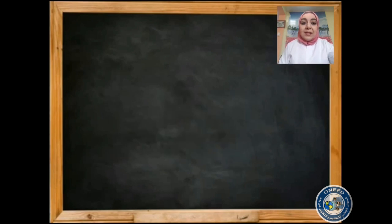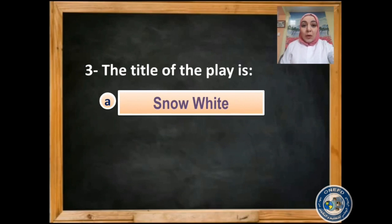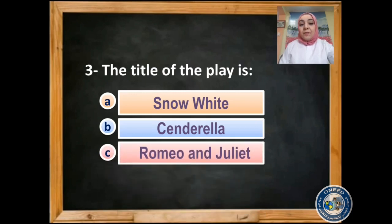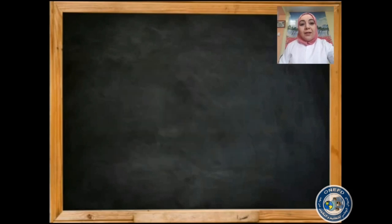Great, good pupils. Now, tell me the title of the play. What is the title? What is the name of the play? Is it Snow White and the Seven Dwarfs, or Cinderella, or Romeo and Juliet? Yes, good pupils. It's Romeo and Juliet. It's a scene from Romeo and Juliet play.